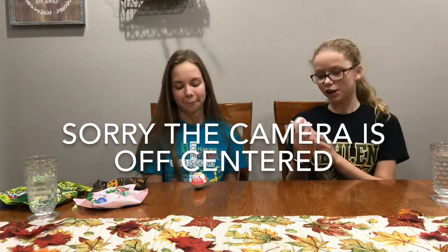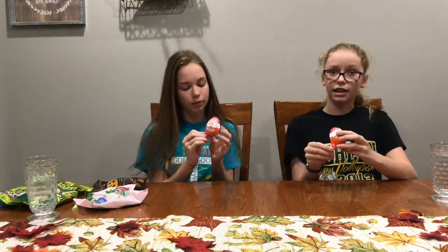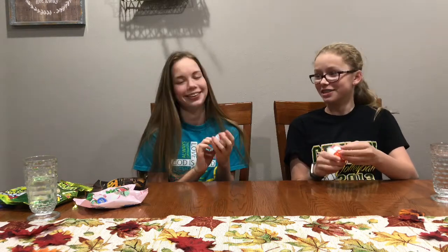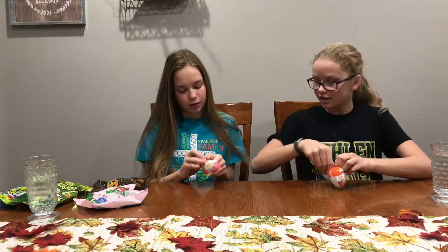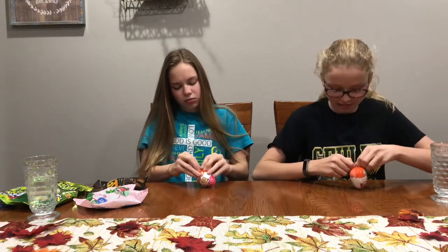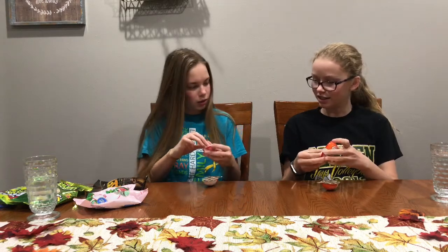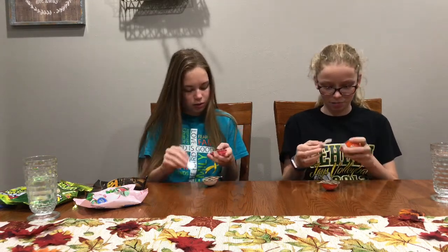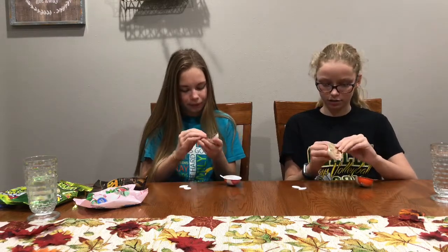Okay, so we're gonna start off with these Kinder Joy eggs. And I guess these are choking hazards. So they just got brought into the United States. Hold up. Look at the spoon. Maybe we should open this side first, the golden side.